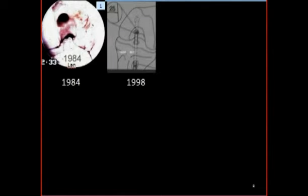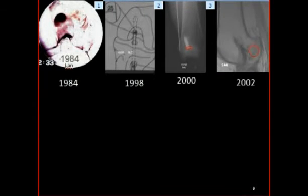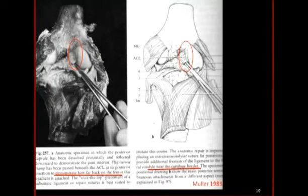But imprecise transfer of the ACL origin from the lateral femoral condyle to the intercondylar notch roof was illustrated without comment by authorities in Lansing in 1984, in Salt Lake City in 1998, in Anchorage in 2000, including a broken guide pin in the thigh, and here at home in Seattle in 2002. Muller's 1983 book showed the ACL attachment right where it was in the Areops knee, at the back of the lateral femoral condyle, adjacent to the posterior margin of the articular cartilage.